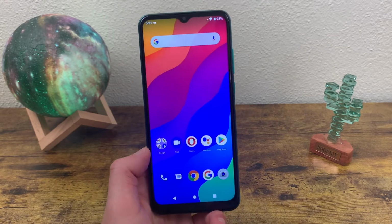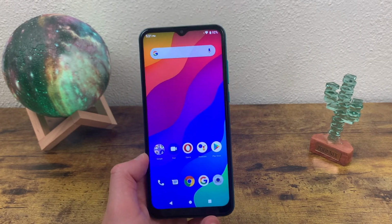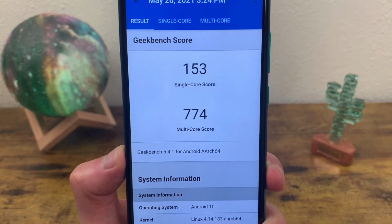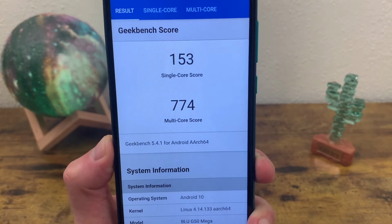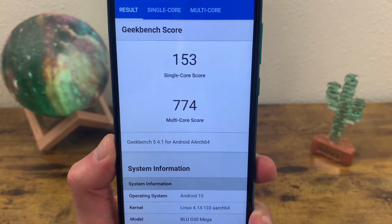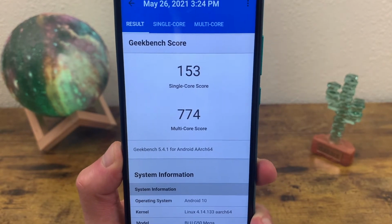Internally, this phone is getting 2 gigabytes of RAM with the Unisoc SC9863A processor. I ran a Geekbench 5 benchmark test on the phone, and it came back with a single core score of 153 and a multi-core score of 774. So not bad, but also not great.